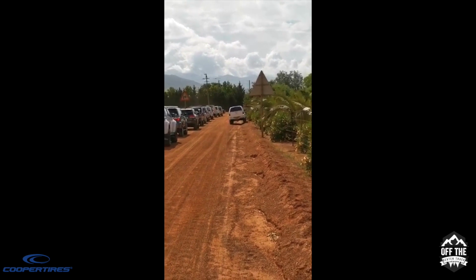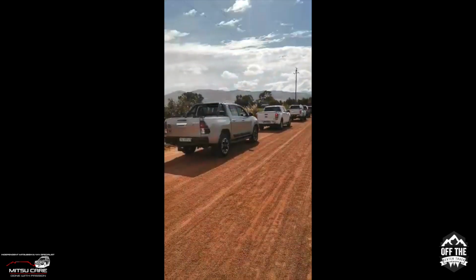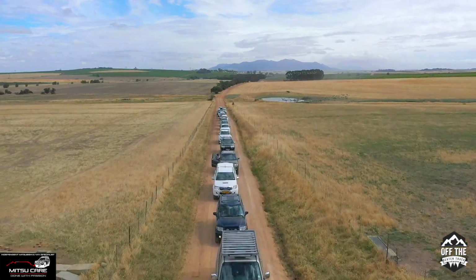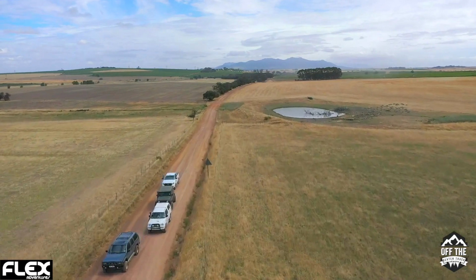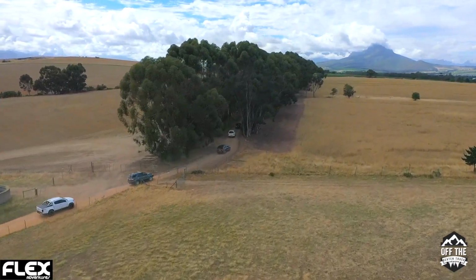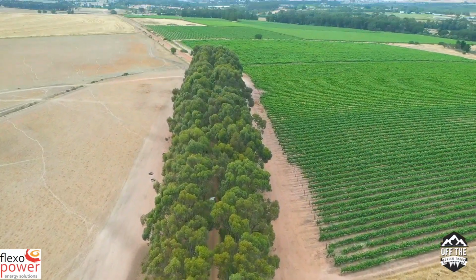Off the Beaten Track Convoy, starting right there in front. Obviously, the NP300. Anton Els gave up his Sunday morning to guide us through the back roads of Paarl, coming out at Klapmuts.